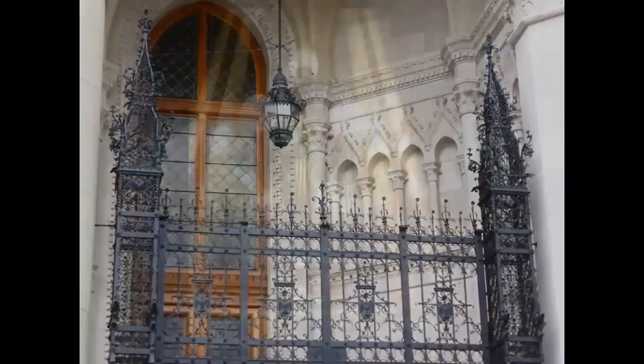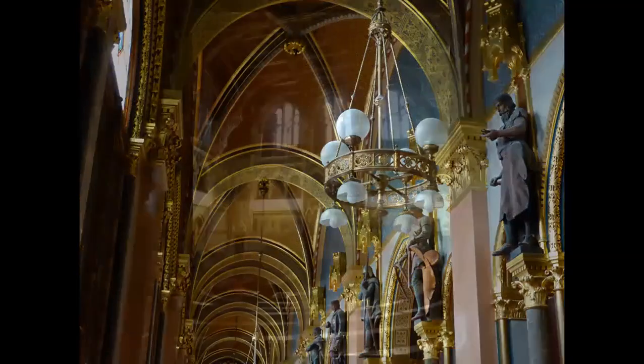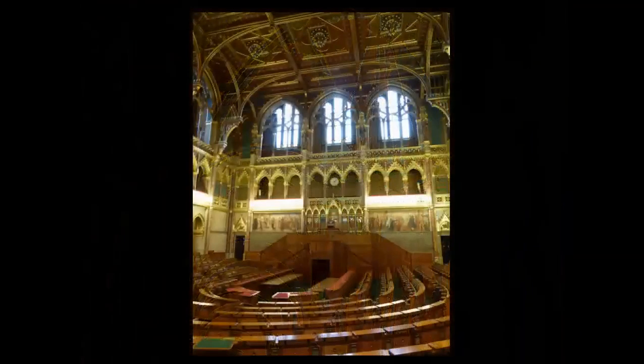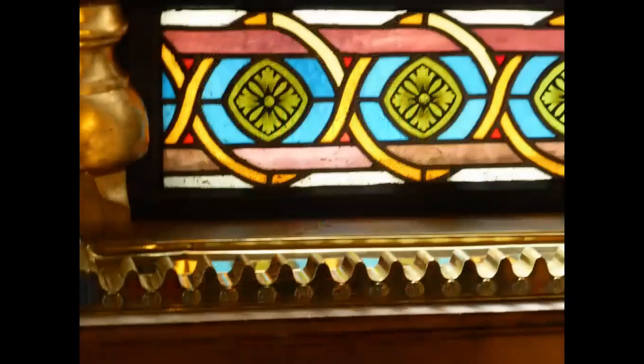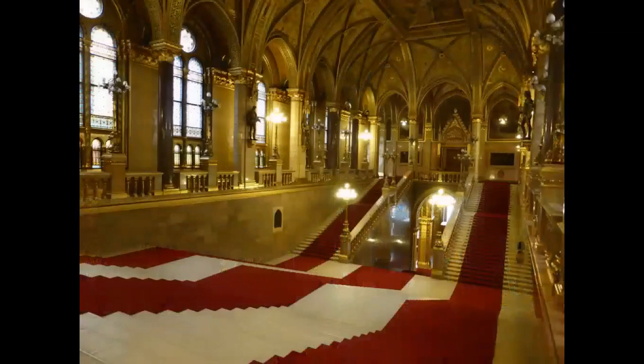You can tour the Parliament buildings, and it's well worth doing that so that you can see both the inside and the outside. They have a very nice museum. And if you've visited the Parliament buildings in London, you will definitely see a similarity in style, although these are, if anything, even more over the top in terms of decoration. This is the main entrance hall.